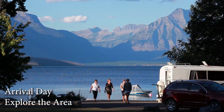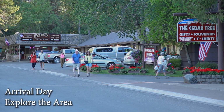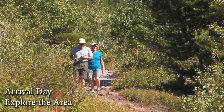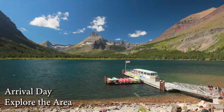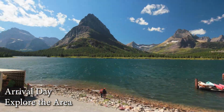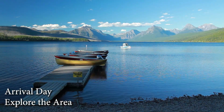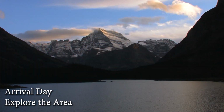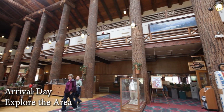Then explore your local area. Ask other visitors what they've done that they really enjoy. And take a short walk or hike just to see how the altitude is affecting you. Remember, the east side elevation is about 5,000 feet, and that's about 2,000 feet higher than it is on the west side near Lake McDonald. For dinner, or perhaps after dinner, visit one of the park's historic hotels, even if you're not staying at one.